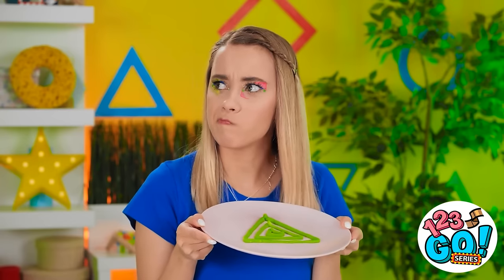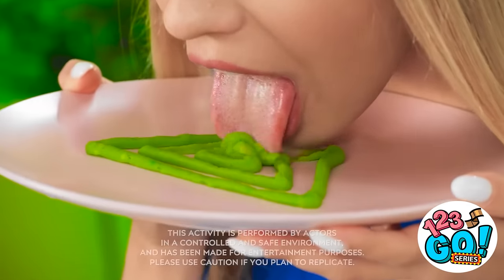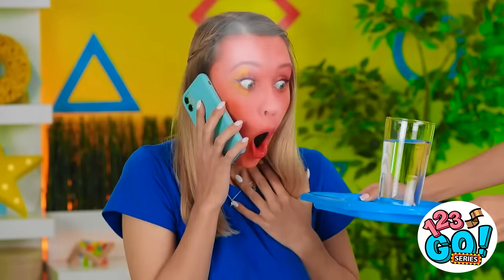Time to see what I've got in mine. What the heck is this? It doesn't have much of a smell that I can tell. Time to just give it a try, I guess. Oh. Oh no! Wasabi, give me your tea! I need it! Help! I need help right now! I need this water immediately! Thanks! Phew! That's so much better!